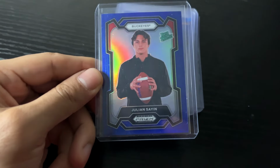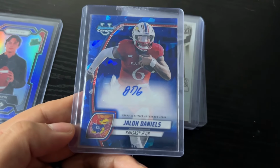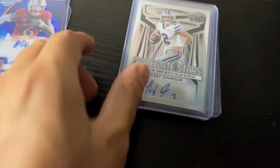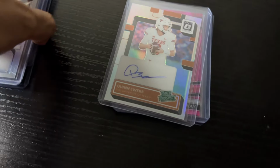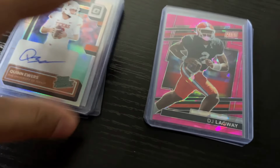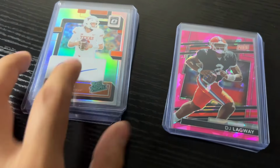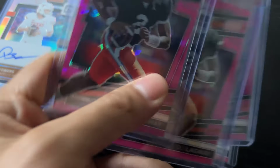All right, let's run through these sales. Julian Sand, I sold this for $12 in my Discord. This stack is $100 going out to Vital Cards, all Kansas State, Avery Johnson there. Quinn Ewers for $40 on that one. I bought that to prepare for the transfer portal when there were rumors like, oh, he could hit the portal and go into Oregon or maybe Ohio State again. And I got 2 more of those.